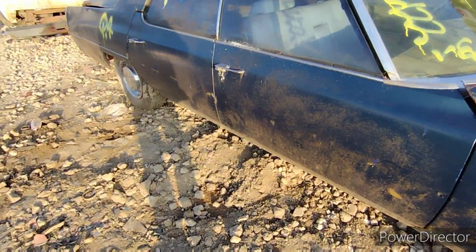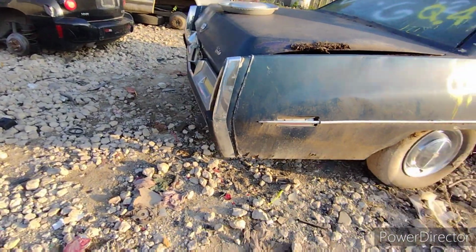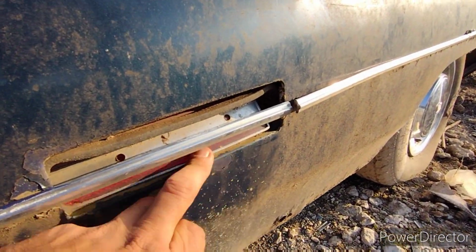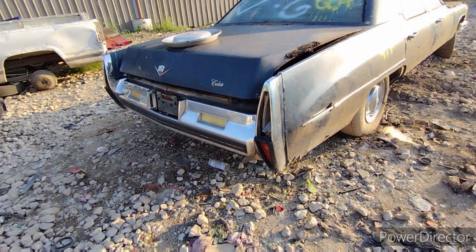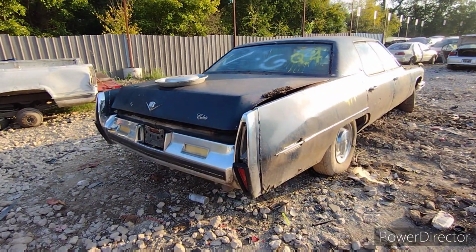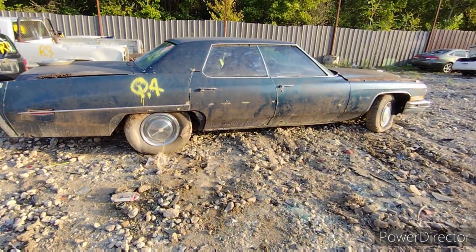And I see on the back it says Calais. On the inspection forms it said Sedan DeVille. But this thing was originally like a gold color. It's been repainted a couple times, like a blue, a darker blue and then some other type of blue there. I don't know how well y'all can see that. I think all the hubcaps are there.